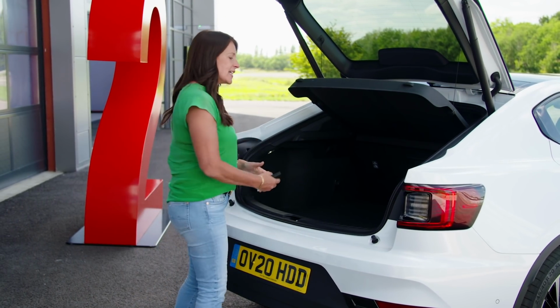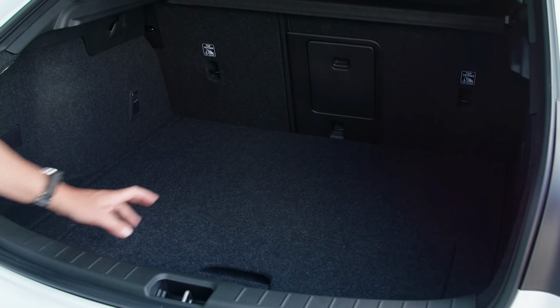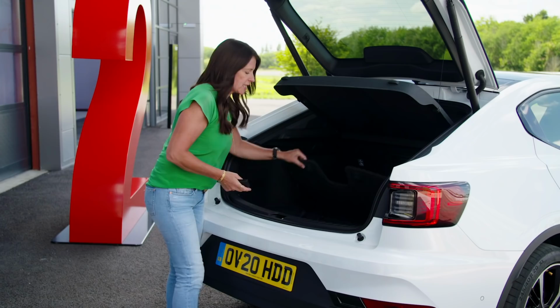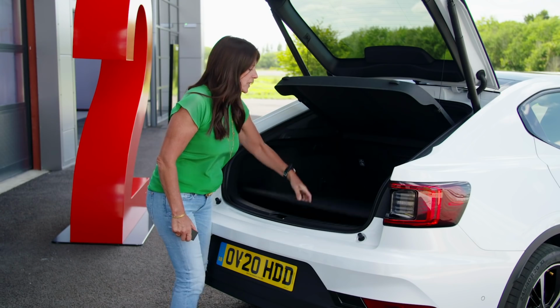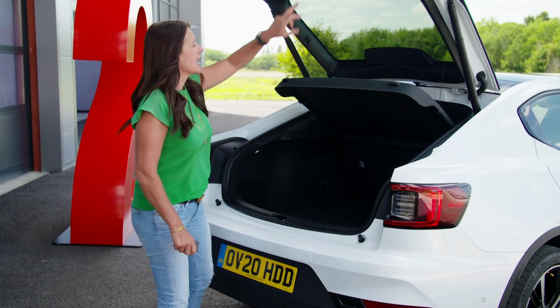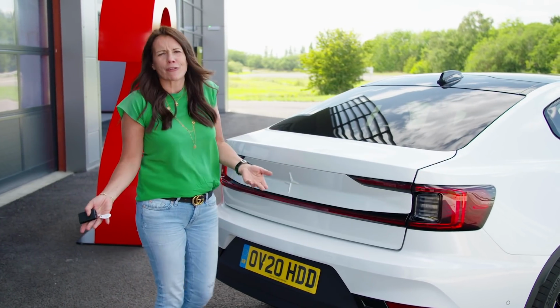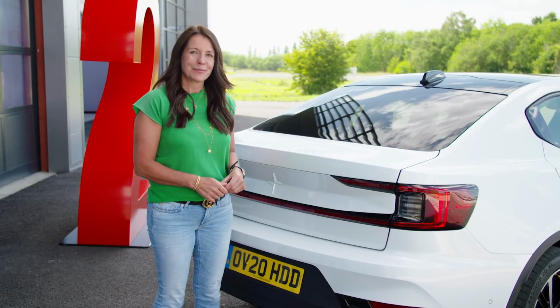Once you're inside, it's nice and wide. There is a bit of a lip there, but not too much. It's also really nice and deep, and then you've got these handy compartments that allow you to split the space up. And under there, ta-da, there's another compartment. And of course, round at the front, as you would expect, you've got the obligatory frunk, fruit, whatever you prefer to call it, where you can store your charging cables.